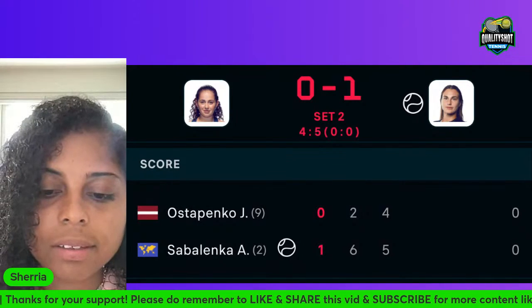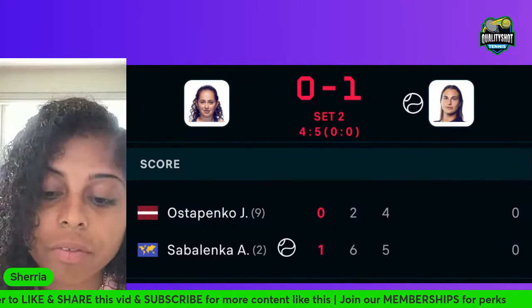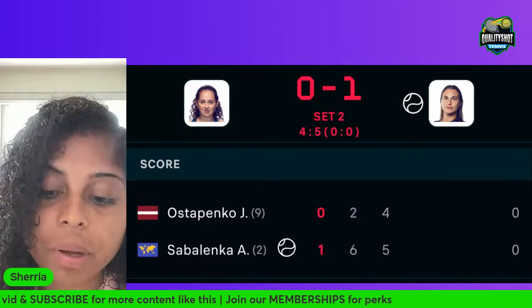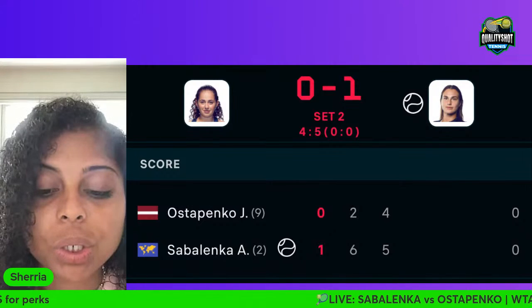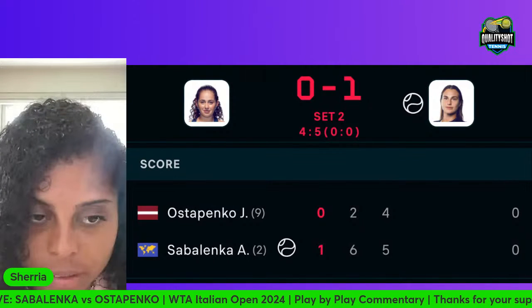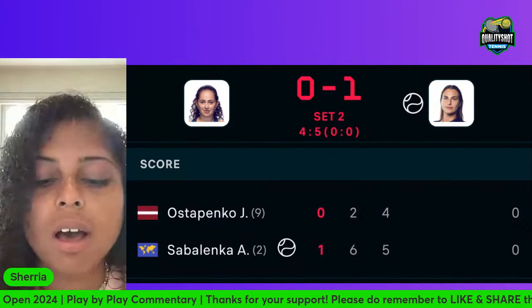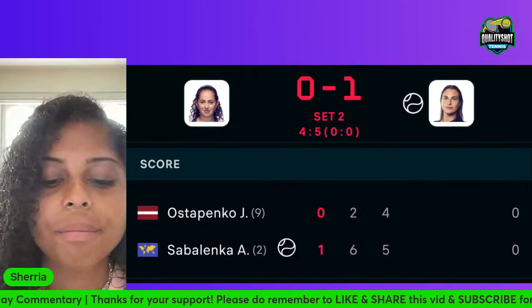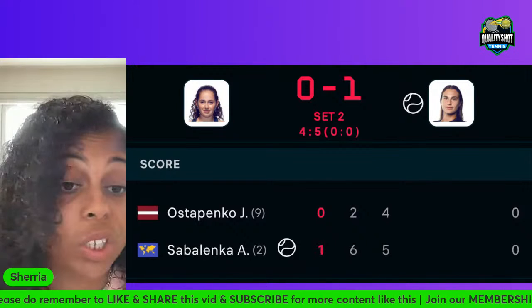But Sabalenka is still in the lead with that break of serve from a couple games ago. So now Sabalenka to serve to win the match. Serving for the match. Bit more pressure now on this service game, but you can see in her recent performances this year and this season, dealing a lot better with pressure, with high pressure situations compared to before.